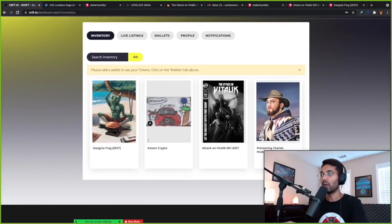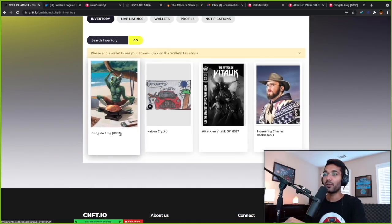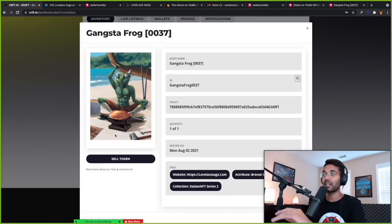We've connected our wallet, and we can see here, these are the tokens we have available for sale. I wanted to go ahead and sell one of the Gangsta Frogs. We actually just finished up with our sale, but if you didn't catch one of the Gangsta Frogs, when we did have it available for that 1 week, it was a time-based rarity, so you had 1 week pretty much to grab these tokens.